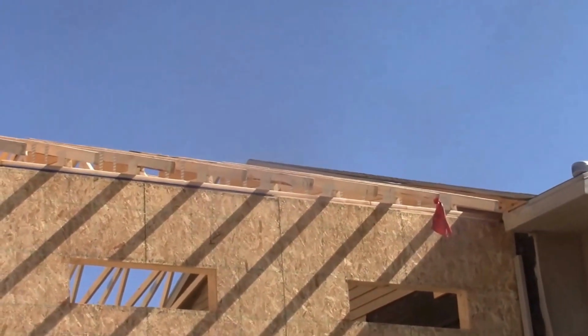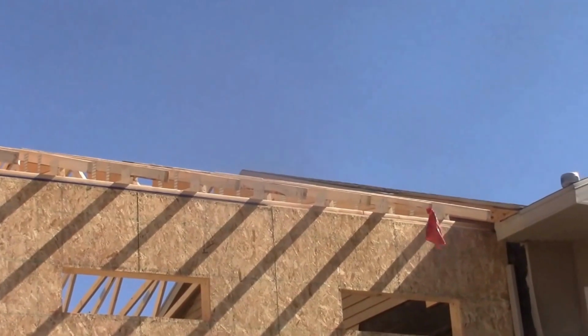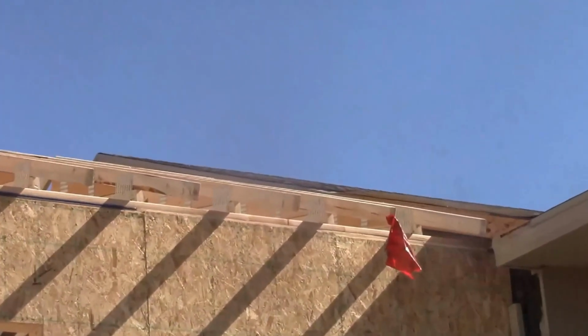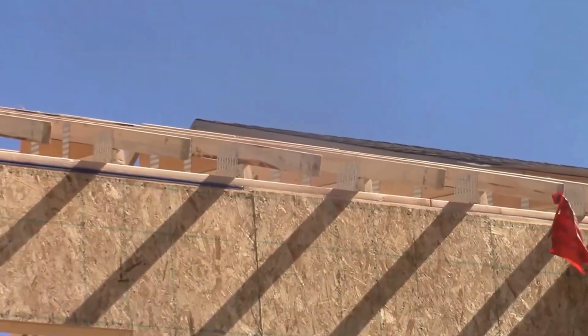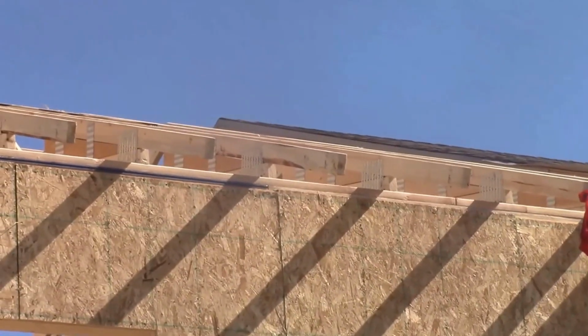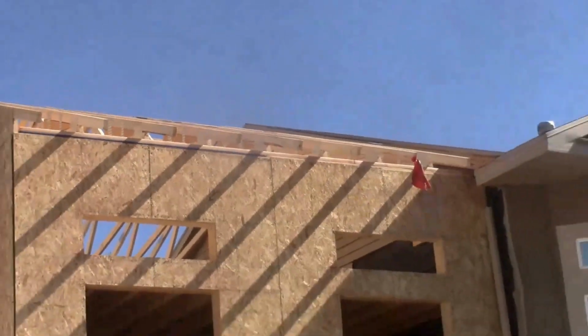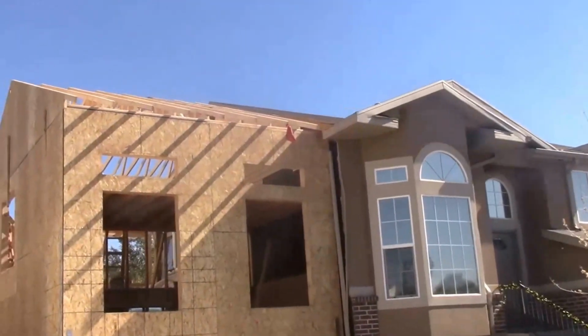But where the trusses line up, which I think is right about in there, I can't really see because the sun's in my eyes, but you can see on the front part we line up pretty well, and then as we get up to the pitch or the peak there, it's actually down about, well, I don't know, 2 sheets of plywood almost. So I talked to them about that, and they said that they'll come over and shim that up, and that shouldn't be an issue.